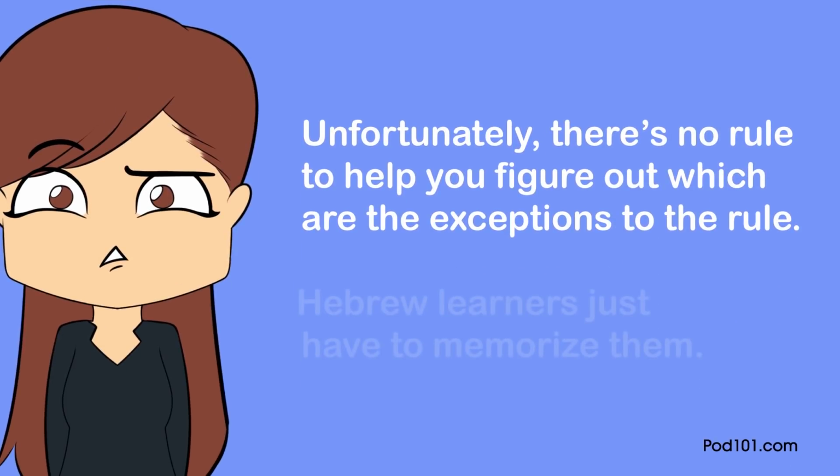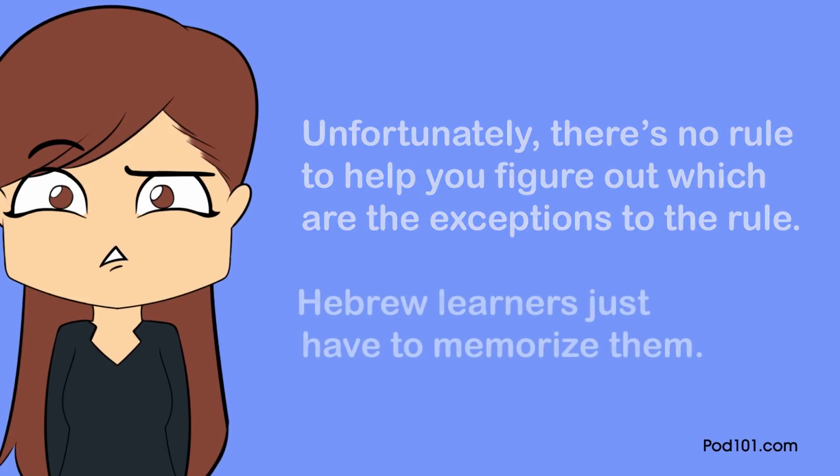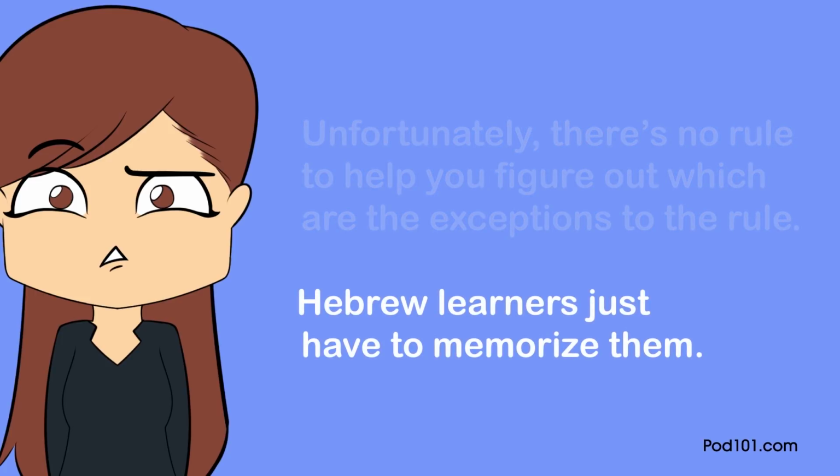Unfortunately, there is no rule to help you figure out which are the exceptions to the rule. Hebrew learners just have to memorize them.